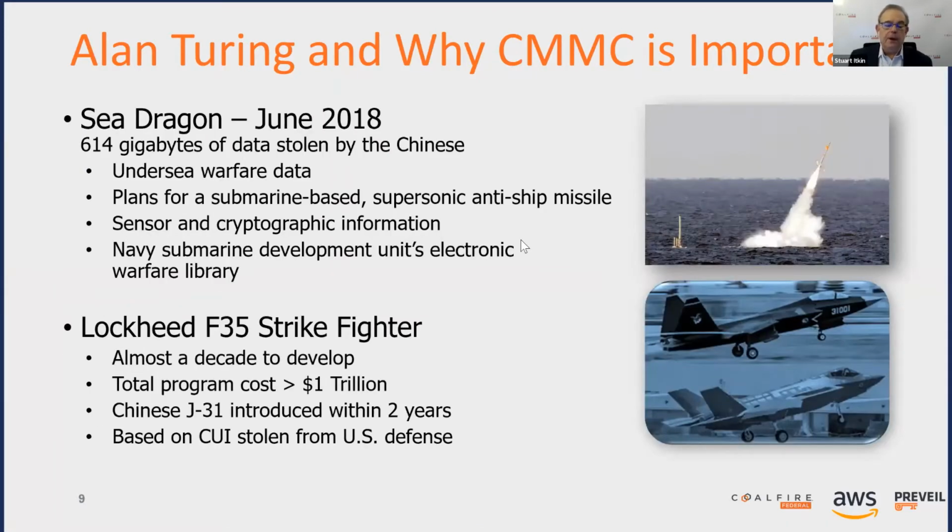The only difference, unlike the Germans, where we were able to use their cryptography against them, is that we were able to detect this particular incident. In June of 2018, the Washington Post reported an event called Sea Dragon. Sea Dragon involved the theft of 614 gigabytes of data stolen from a United States defense contractor by foreign adversaries, and included the theft of undersea warfare data and plans for submarine-based communications, but it also involved the theft of our sensor and cryptography information.